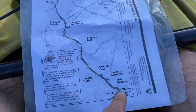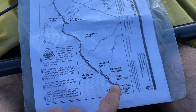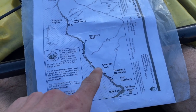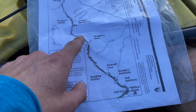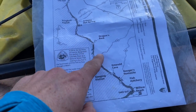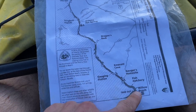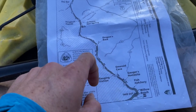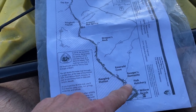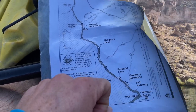So the goal here is to go from Willow Beach up to there. I hope it's not occupied. That's the goal. So mile marker 57, Willow Beach is about 52. So we'll see. I am about here. Turn around here.